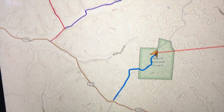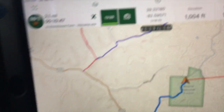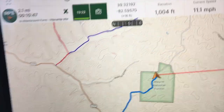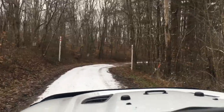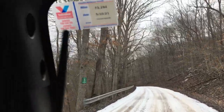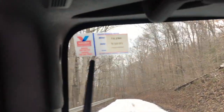Here's where I'm at right now. You look out the window, you look at the Gaia GPS, you see exactly where I'm at. My hip camp site is off this road here. I'll put it in 4 high.